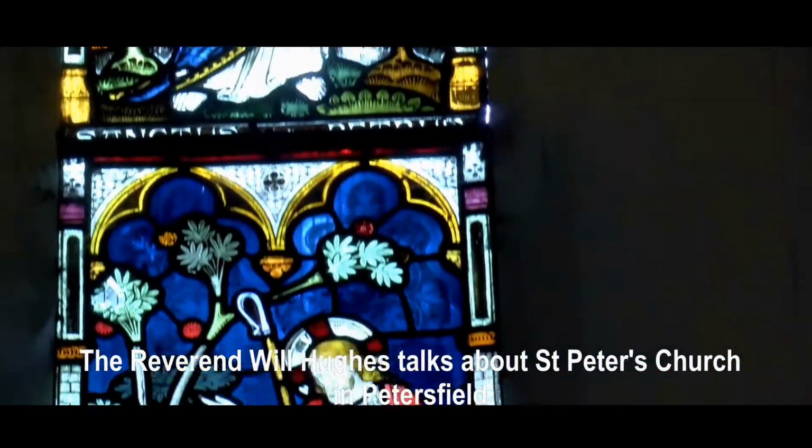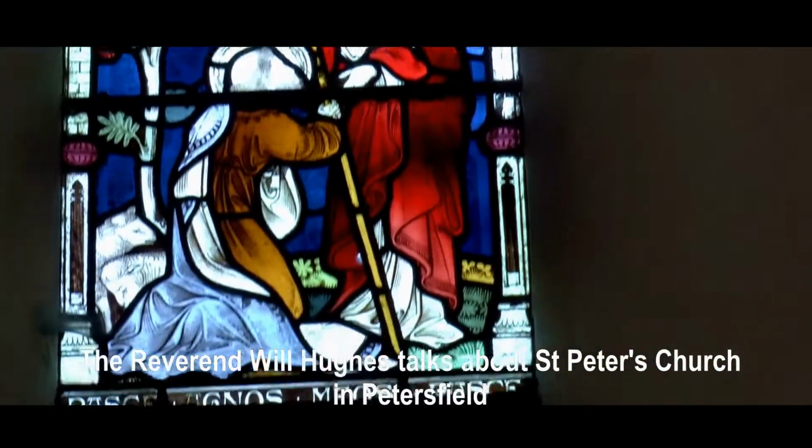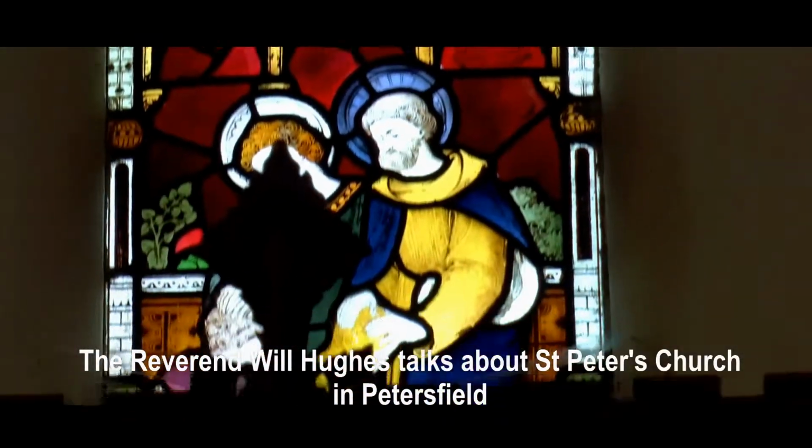The windows behind the altar have some pictures from the life of St. Peter, who's the patron saint of our church and of our town.